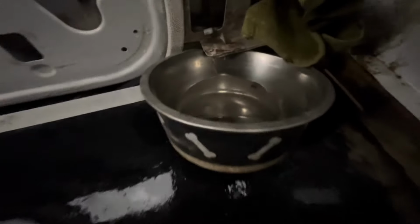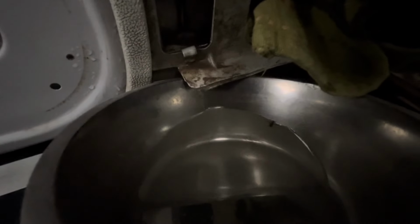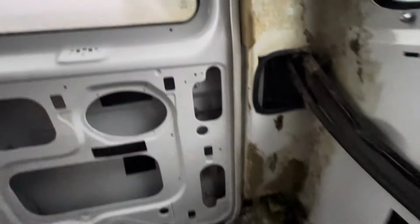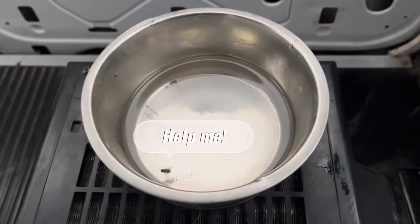I just put this bowl there and look at how fast it's filling up. What the heck? It's not dripping, it's literally pouring in. Oh my god. It doesn't make sense because nothing in here is wet. So it's this channel that the door, it's probably the door seal, but there's nothing I can do about that right now. Look, it's this much full and that was not even five minutes. It's just pouring in. Look at the amount it's pouring in.